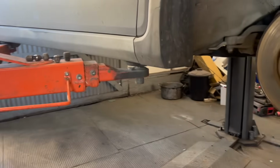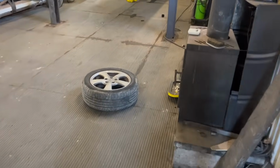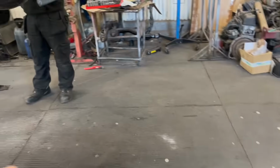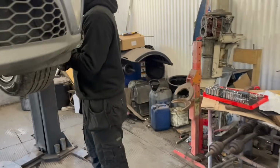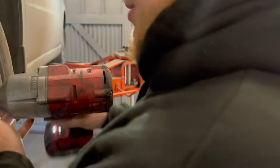Picked the doors up for the Fiesta. Matthew never turned up. Lewis was at college yesterday, but he's back in today. He's working on this Civic, putting brakes on the front and pads on the back, I think. Or it might be the other way around. One side's getting new discs and pads, and one side's just getting pads. And then a pair of tyres. Lewis is going to rattle that one off nice and quick, aren't you, Lewis? Yeah.